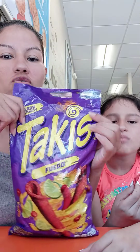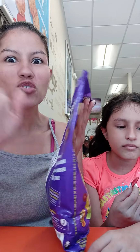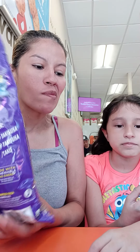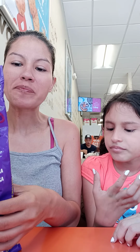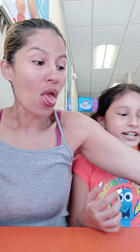I'm trying to read what it says on here. But this is a new one. So we tried the blue one, we tried this one. We gotta try the green one, and this one that's here too. Which one is the more spicy one? I don't think I taste the lemon. I tasted this before. I love this. I'm gonna give it a 10. I don't really taste a lot of spice. I'm just normal. I was overreacting.